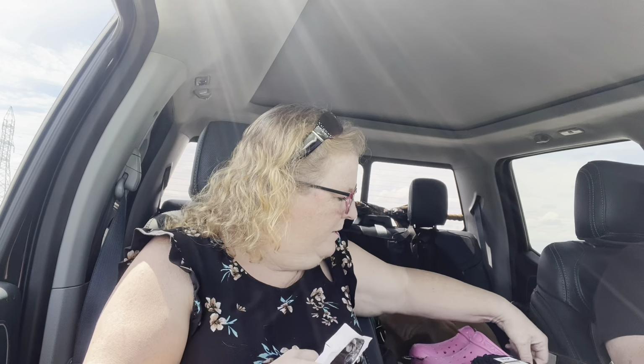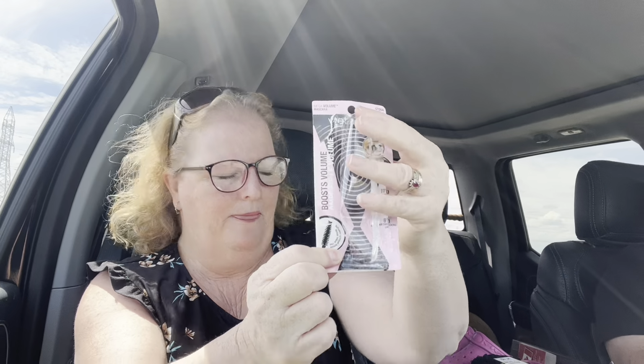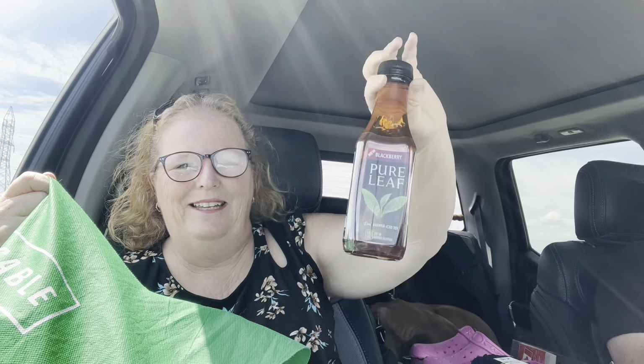Next in the bag would be the other half of the mascara. So if you're looking for the mascara, let's see, is that the bottom or the top? There you go, that's what it's gonna look like. Boost volumizing. Yes, all right, now I can throw all this garbage out. Oh, and I do have one, the blackberry. So that was in the bag. I had actually bought two of them that day.